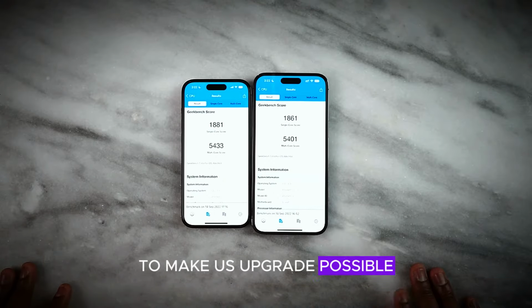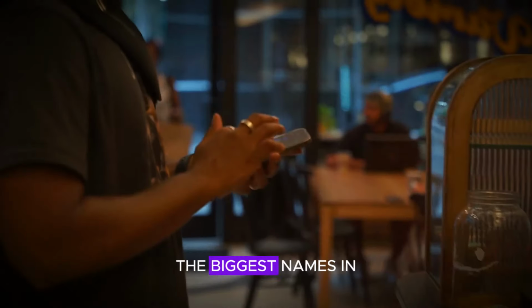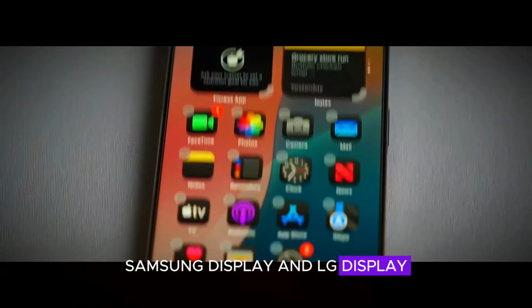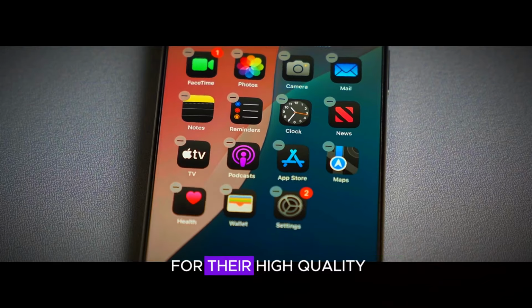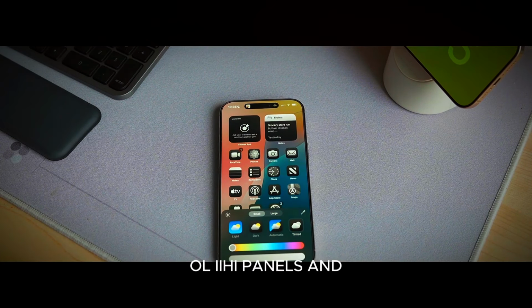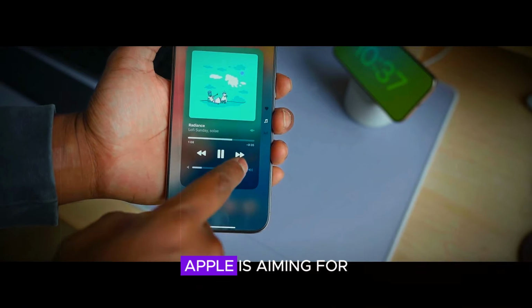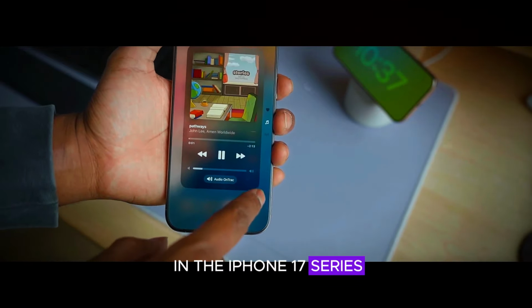To make this upgrade possible, Apple has partnered with two of the biggest names in the display industry, Samsung Display and LG Display. Both companies are renowned for their high-quality OLED panels, and their partnership with Apple underscores the level of quality and performance Apple is aiming for in the iPhone 17 series.